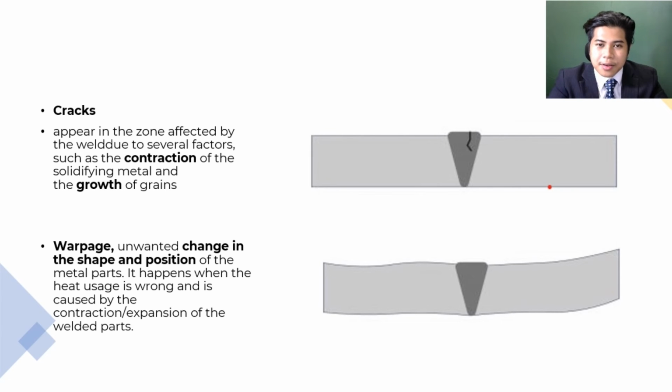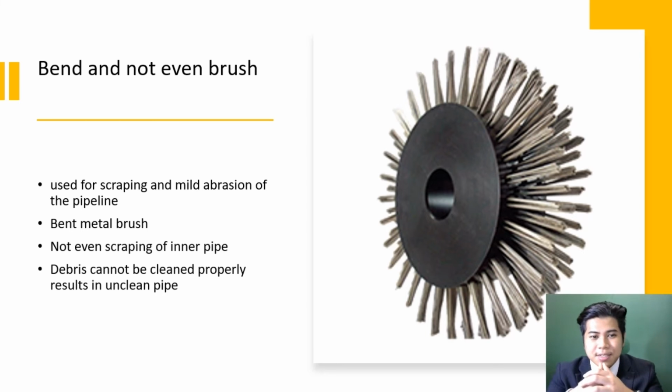Now the next defect is a bent brush. The brush is used for scraping and calibration of the pipeline. Now, if the brush is bent, or one of the bristles is bent, it cannot perform its task properly. It cannot even scrape the inner of the pipe, which results in debris not being cleaned properly, resulting in an unclean pipe. So for the brush to perform properly, the bristles need to be straight.